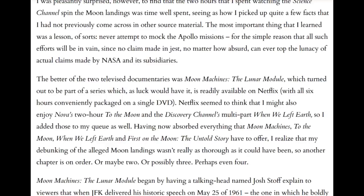and its subsidiaries. The better of the two televised documentaries was Moon Machines, the Lunar Module, which turned out to be part of a series which, as luck would have it, is readily available on Netflix, with all 6 hours conveniently packaged on a single DVD. Netflix seemed to think that I might also enjoy Nova's 2-hour To the Moon and the Discovery Channel's multi-part When We Left Earth, so I added those to my queue as well. Having now absorbed everything that these have to offer, I realized that my debunking of the alleged moon landings wasn't really as thorough as it could have been, so another chapter is on order, maybe 2 or 3, perhaps even 4.